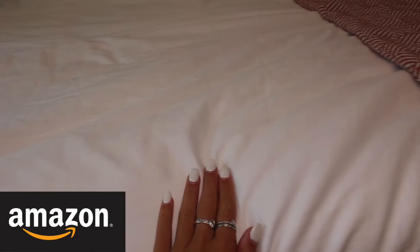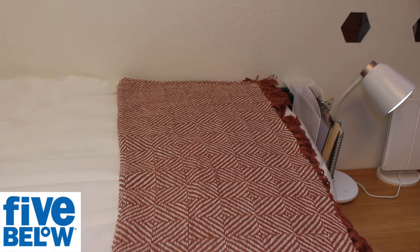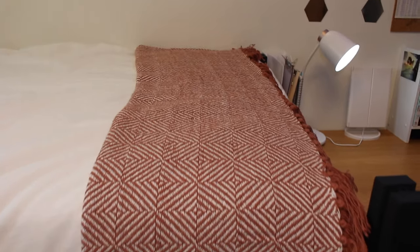This gel mattress topper is actually the comfiest thing ever. I've slept in many dorm beds, and this one is actually the best one. And just at the bottom is a knit throw blanket.